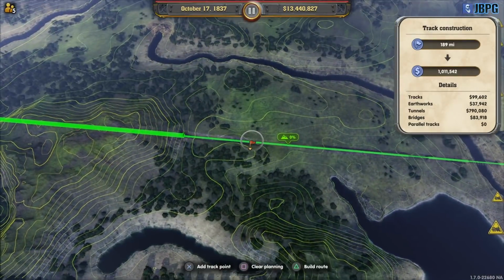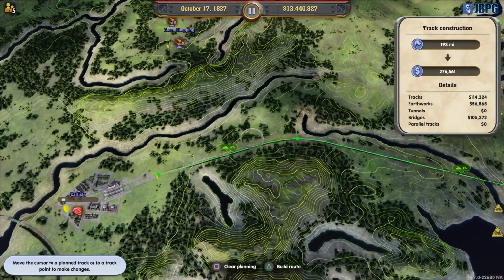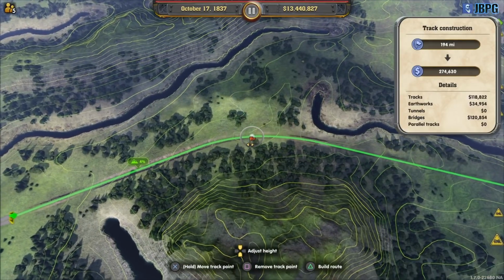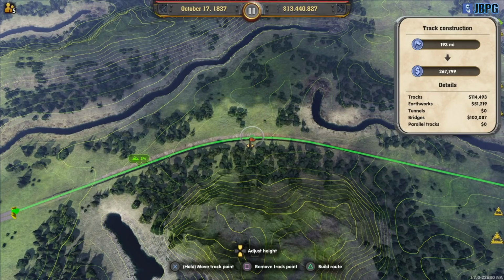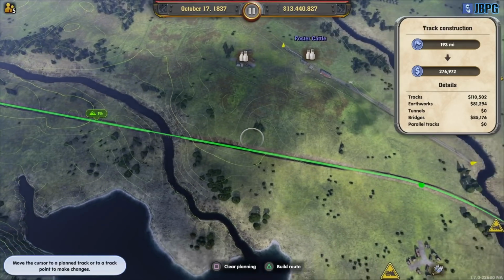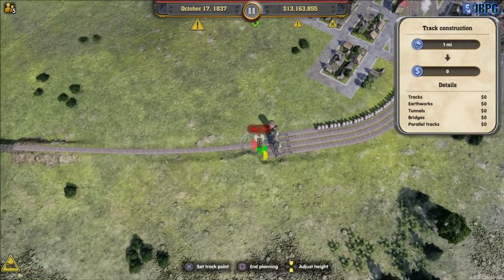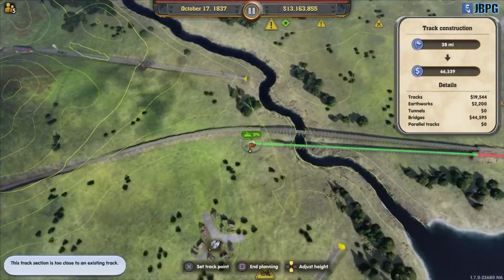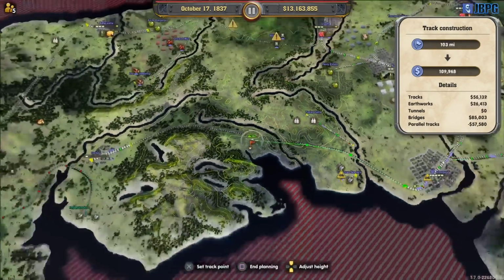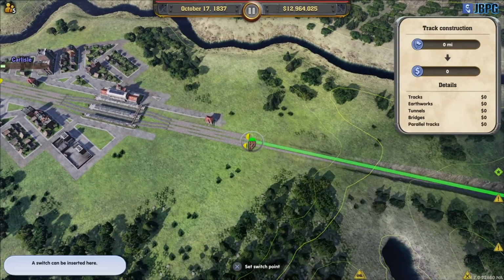Now we need to reposition the line over here to avoid the mountain, and to try and keep that gradient under control as well. Cut down a bit. I can live with that. That's okay. So, curve this line around underneath. And let's build the connection there.